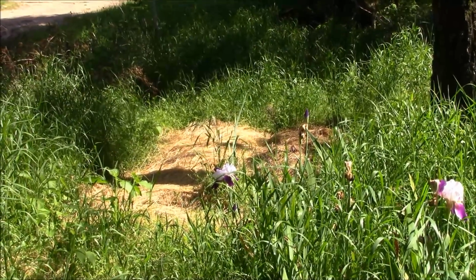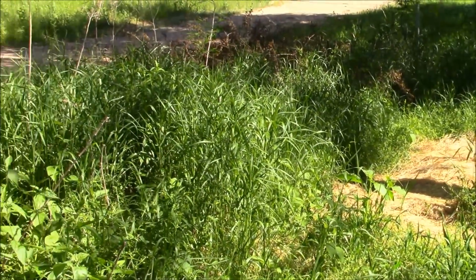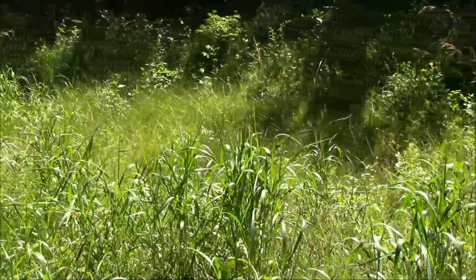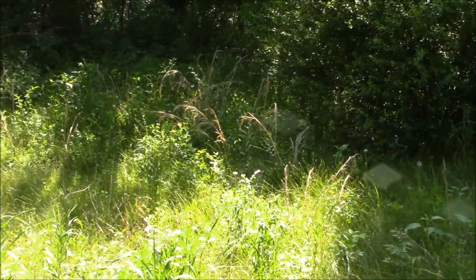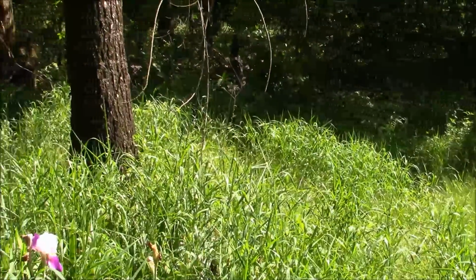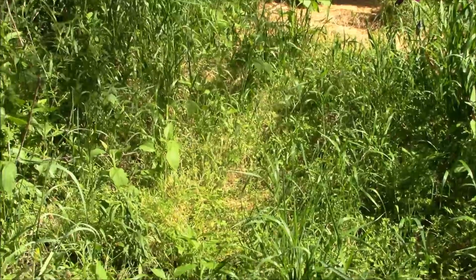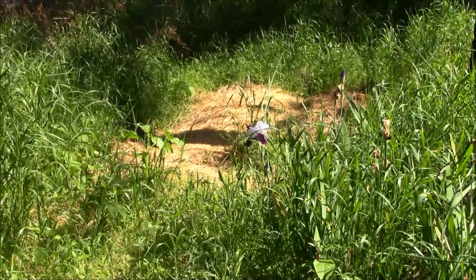I planted about 50 of the gladiola bulbs out here, and hopefully they'll grow. I mean, everything else certainly is growing. Look at all these weeds. I don't know if I could mow this with a lawnmower or not. There's a lot of rocks, so probably not much I'll do with this little corner of the property this year other than the gladiolas. And I might try to do some other bulbs in here, since it seems to have enough moisture.